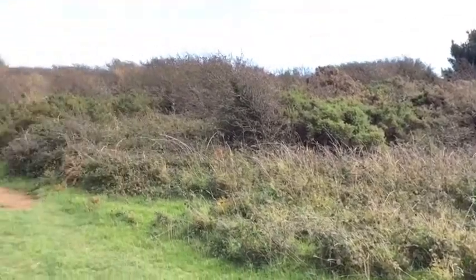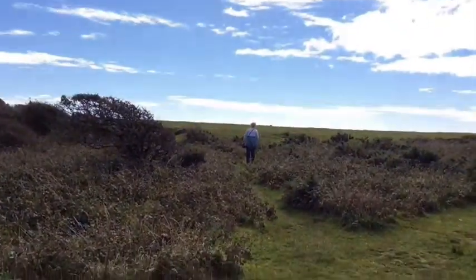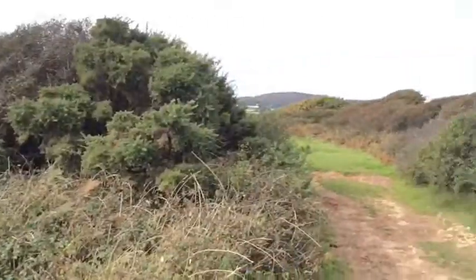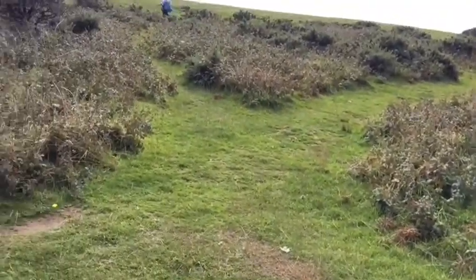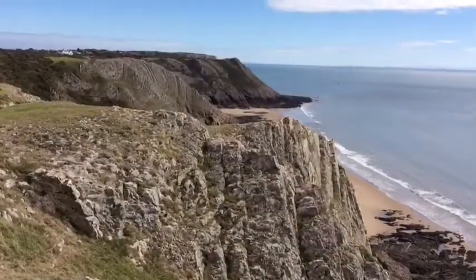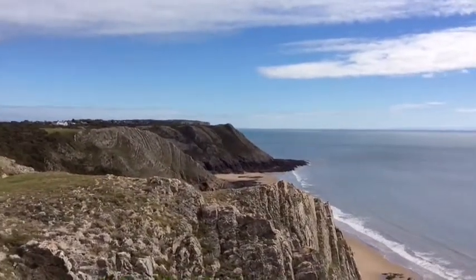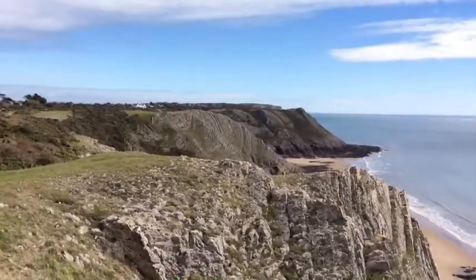Do we go that way? Do we go that way? Do we go that way? Or do we go that way? Oh, we don't know. I found a nice beach, but I don't think we're going to go down on it because we're trying to find a way back to a cafe or somewhere for something to eat.